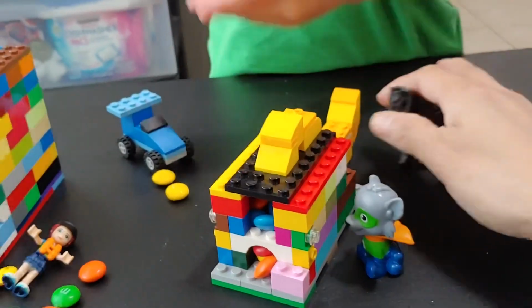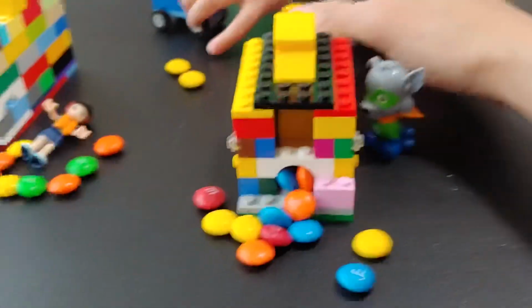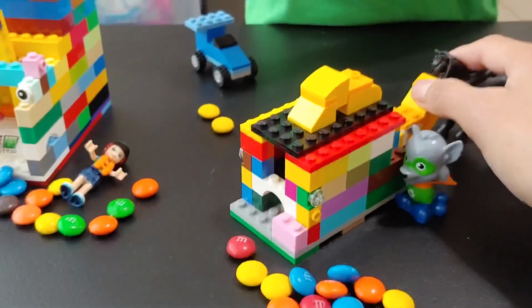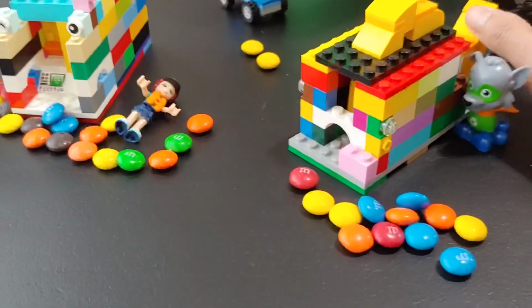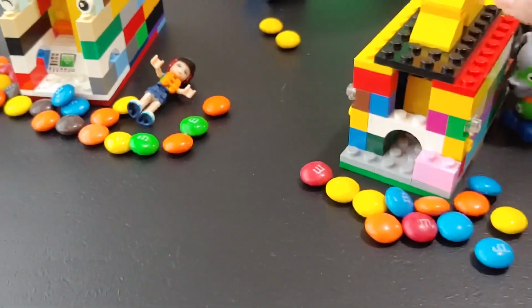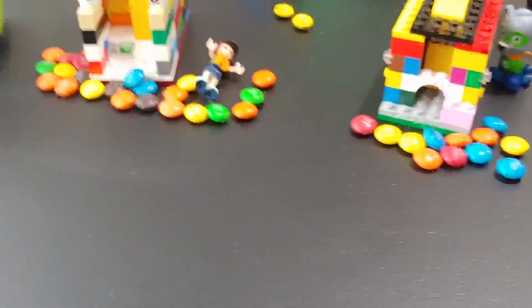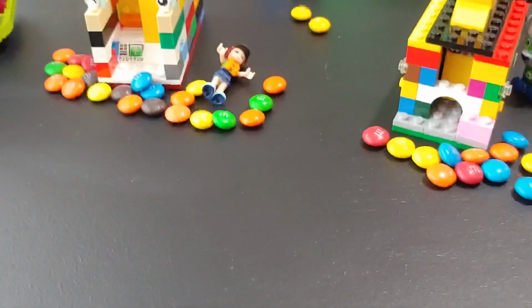Okay, George, we're going to be pushing it. Push it. Guys, see all the candies? Mia! Oh, I think Mia just collapsed because of all the candies. She says, I can't take it anymore. So many candies. Okay, guys, let's go learn colors and put all the candies in different colors. Are you ready?